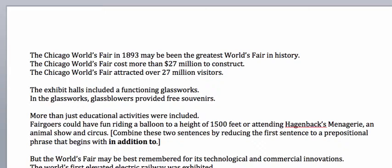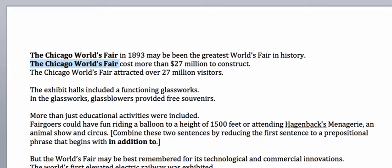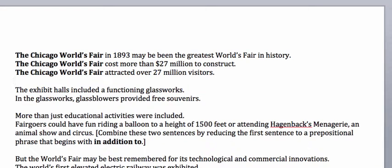So we've got: the World's Fair in 1893 may have been the greatest World's Fair in history. The Chicago World's Fair cost more than $27 million to construct. The Chicago World's Fair attracted over 27 million visitors. So now we have to combine this, and notice the beginning of these sentences are all the same. So we don't need these as three separate sentences.